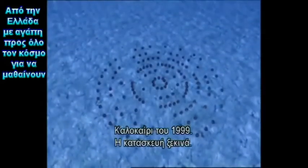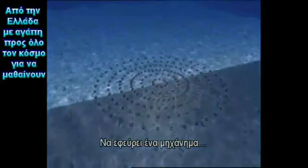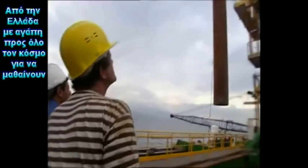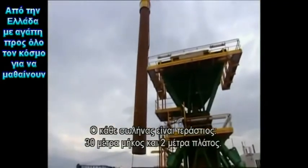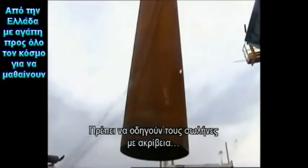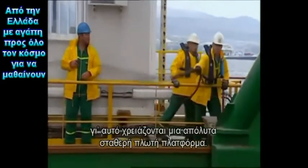Summer 1999. Construction begins. The team's first hurdle? Invent a machine to install the soil reinforcement pipes. Each pipe is a massive 100 feet long and 6 feet wide. They need to drive the pipes with precision, so they need a floating platform that is perfectly steady.